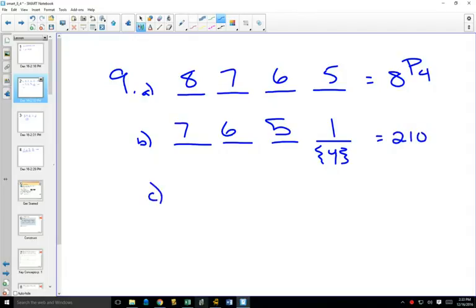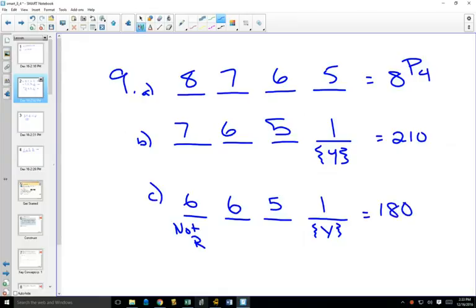And in C, do not start with an R, but end with a Y. So this has to be a Y. Still one choice here. This one is not an R. So now there's only 6 choices here. The R can go back in, so still 6 choices, then 5, for 180.